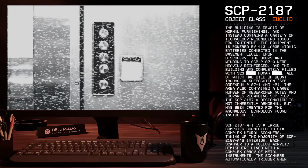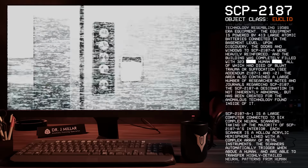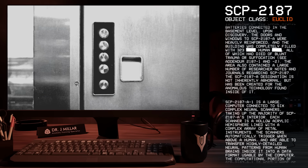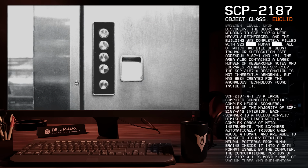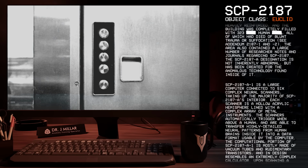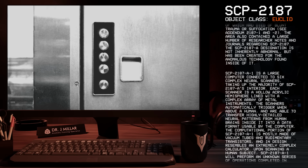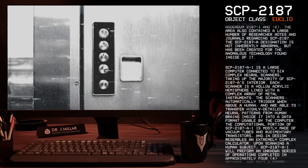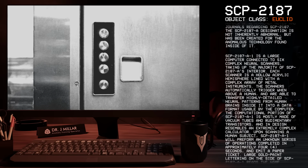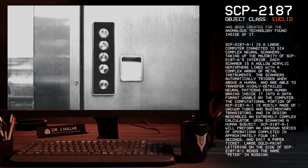The area also contained a large number of researcher notes and journals regarding SCP-2187. The SCP-2187-A designation is not inherently abnormal, but has been created for the anomalous technology found inside of it. SCP-2187-A1 is a large computer connected to 6 complex neural scanners, taking up the majority of SCP-2187-A's interior. Each scanner is a hollow acrylic hemisphere lined with a complex array of metal instruments. These scanners automatically trigger when above a human, and are able to transfer highly detailed neural patterns from human brains inside it into a data format usable by the computer.